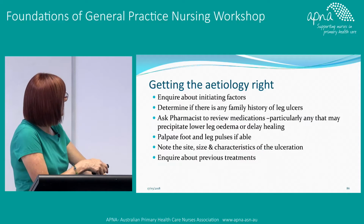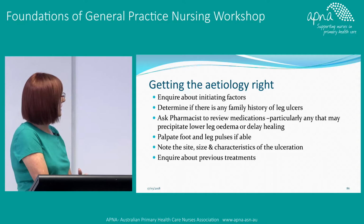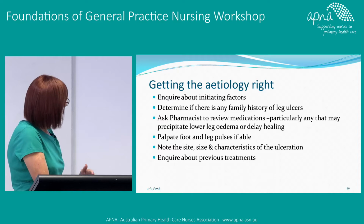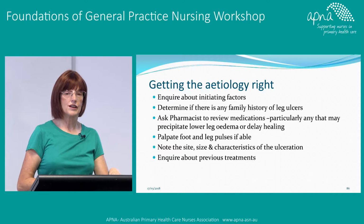So you need to get the etiology right. So back to what we started with earlier, saying, how did it start? Ask if there's a family history of leg ulcers, because venous leg ulcers run in families. You need to ask the pharmacist or the doctor to review the medications. Are there any medications this person's taking that are causing lower leg edema? You need to palpate the foot and leg pulses if able. Note the size, site, and characteristics of the ulceration and ask about what treatments they've had, what they've been doing to it. Because sadly, some patients put things on wounds that change the original characteristic of the wound.